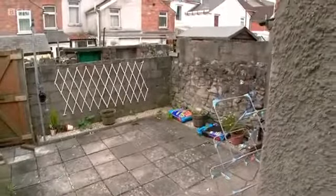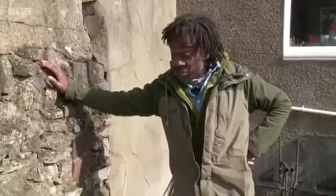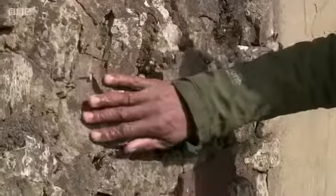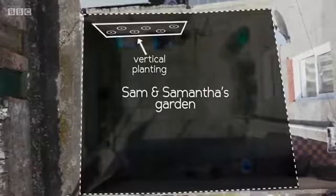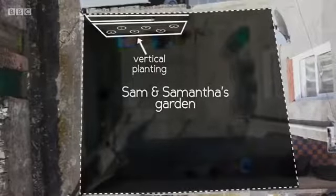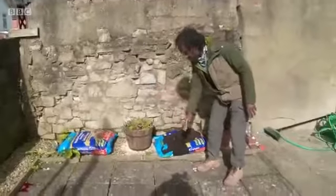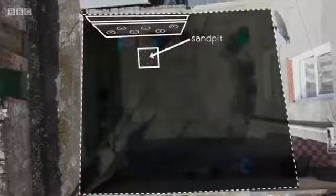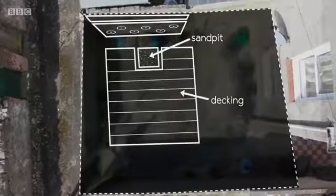You may view this as an ugly wall, but I see this as a positive, because I just see a cliff that's full of crooks and crannies and crevices, and what we're going to do is plant that up with some gorgeous plants. So we're going to paint this smooth bit of the wall a lovely sky blue. And down below, we're going to have a sand pit here. And this strip here is going to be decking. And we're going to make that out of scaff planks.